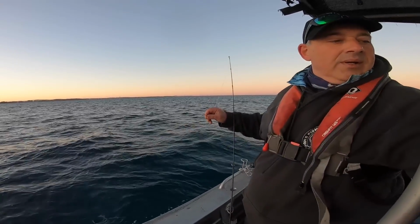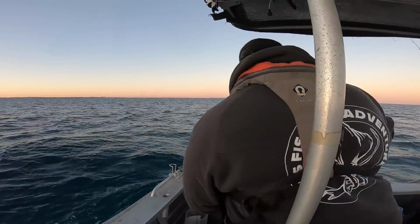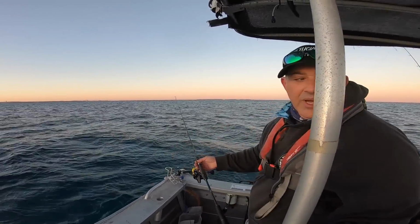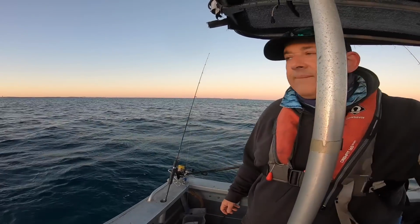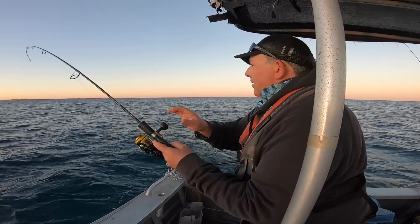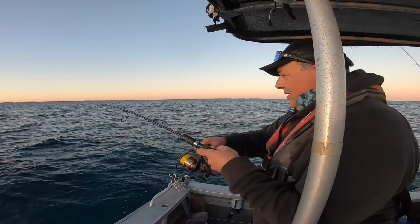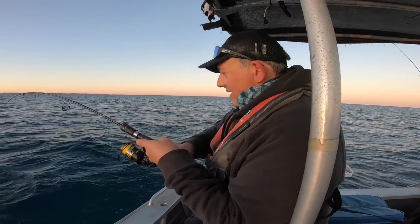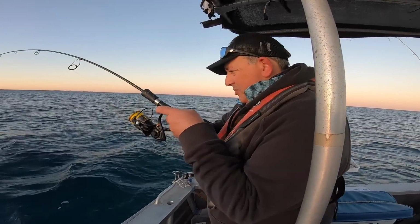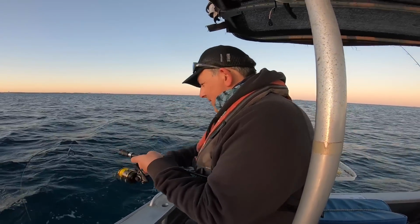About time. No fish tucker yet. It's the first fish of the day. Get this one out here. The sun's just creeping up. Oh, here we go. Here we go. Bit of curry. Could be another smallish snapper, maybe.